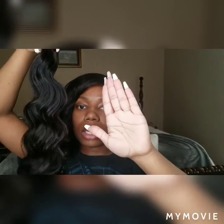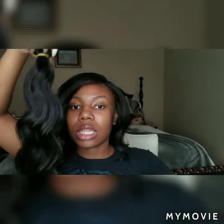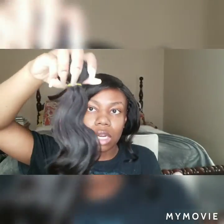She did a little light layering in the front just to frame my face. And I am 5'4", so the hair hits mid back for me. I have a full sew in closure. It's plenty of parting space if I wanted to part anywhere else. But I'm a side part girl, so I got a side part. But just to let y'all know, this hair did not shed, only a little bit, and that's because she cut this bundle. The bundle she cut is when it started shedding.